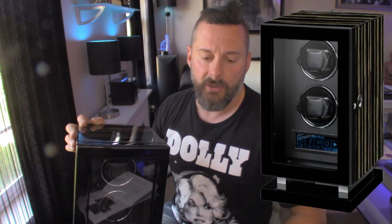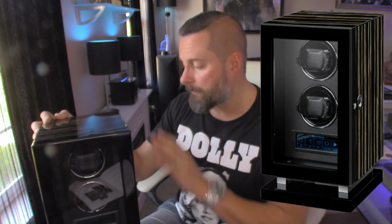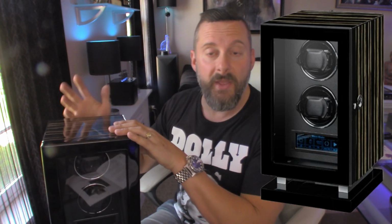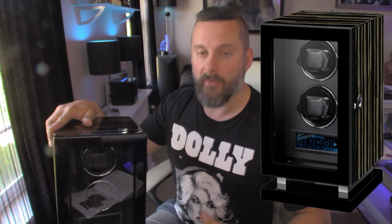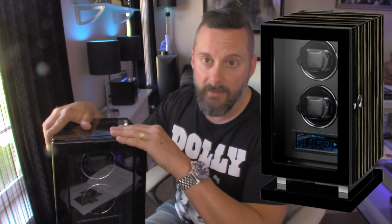The instructions should be very clear. If I was writing the instructions on this, and this was my watch winder that I came up with when I was selling, I'd say, hey, the onboard battery life is only for one thing. It's to allow you to get into the watch box in the event of a power failure, or if it just becomes unplugged for whatever reason, so you don't get locked out.